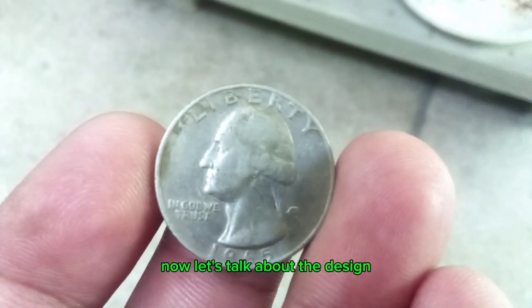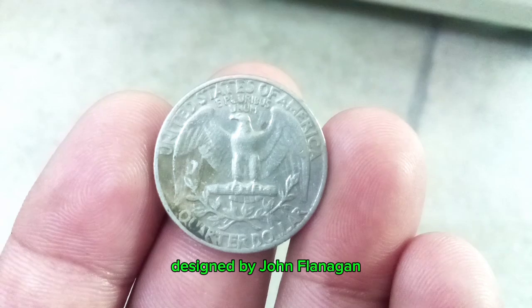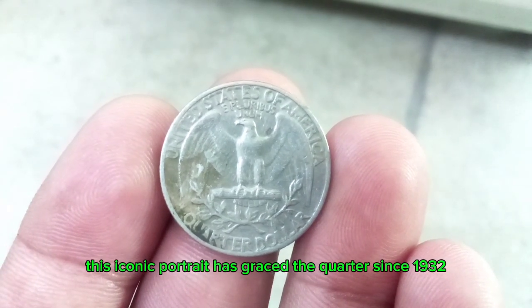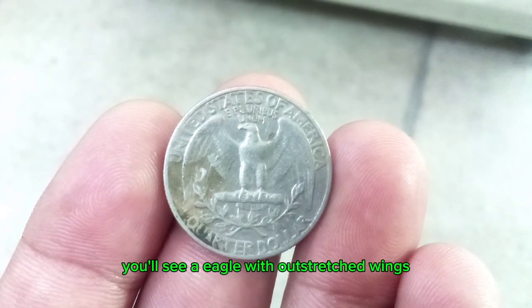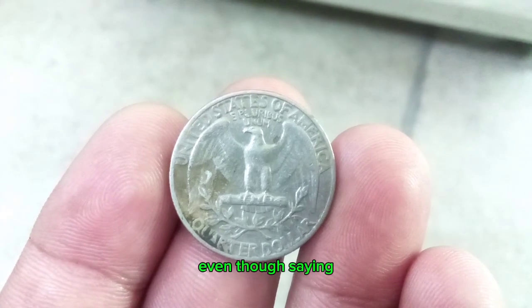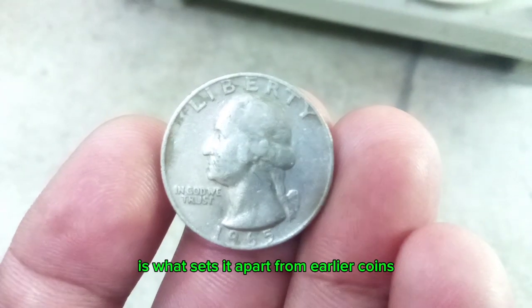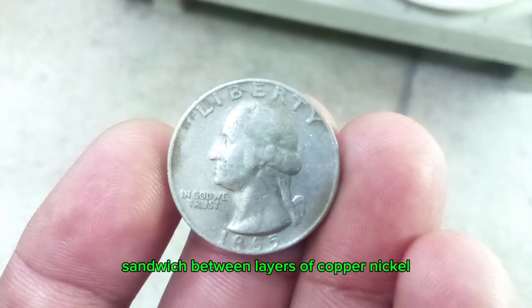Now, let's talk about the design. The obverse features George Washington, designed by John Flanagan. This iconic portrait has graced the quarter since 1932. Flip it over, and on the reverse you'll see an eagle with outstretched wings, clutching arrows and an olive branch, a classic symbol of strength and peace. The 1965 quarter's composition is what sets it apart from earlier coins. Instead of being silver, it's a copper core sandwiched between layers of copper-nickel.